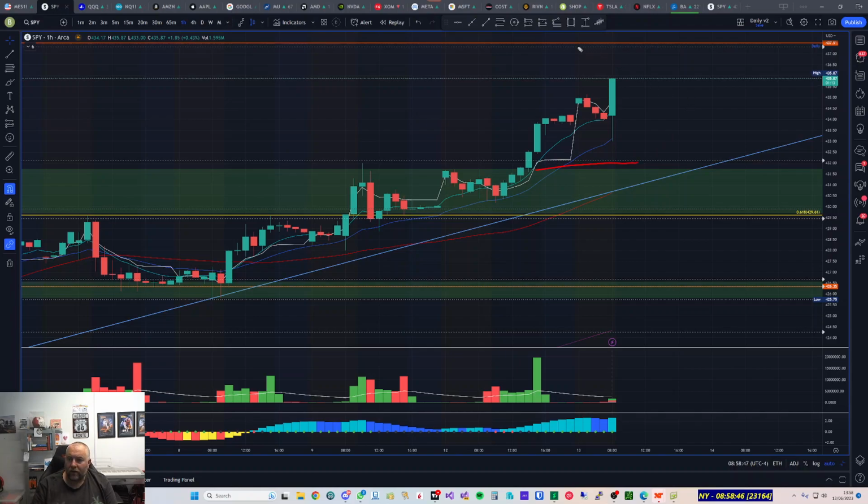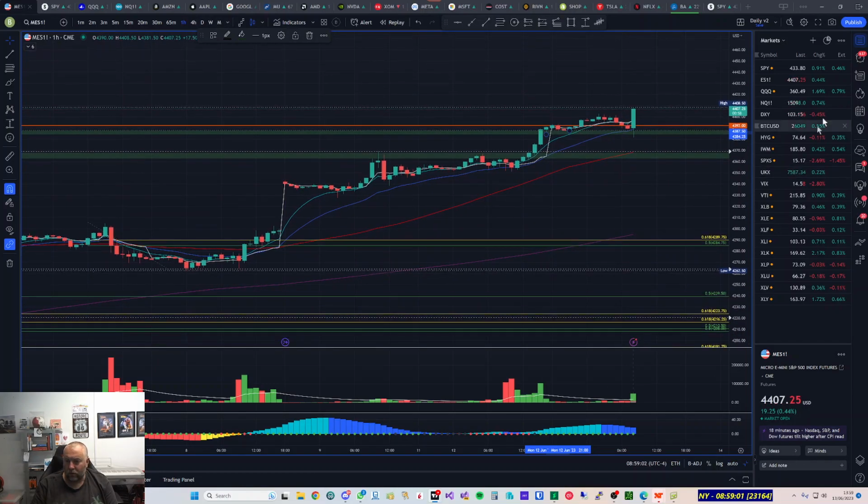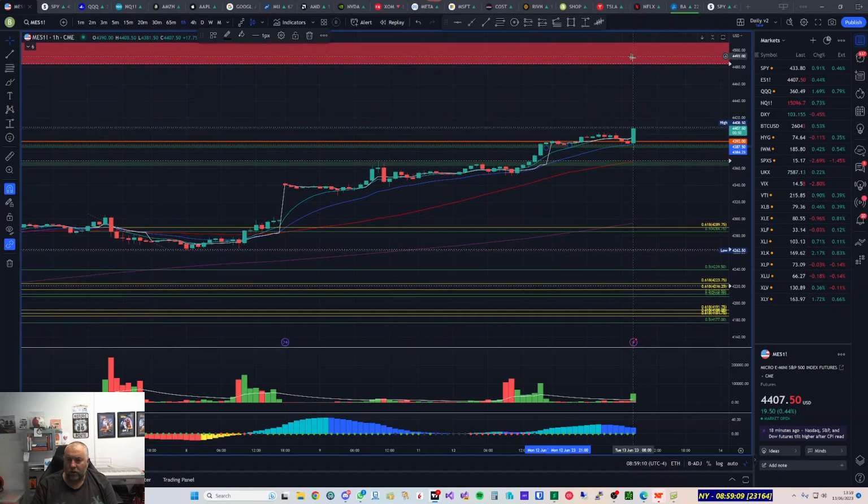432 and 437.50. On the ES futures, or the MES is what I trade, the micro minis, I'm looking for something similar. This is the hourly chart, it's easy to see because we've got such big gaps above now. I'm watching this big zone here, 4,500, a big natural resistance area because of the number, and also it's a daily resistance area, a big pivot if we go back about a year or so.